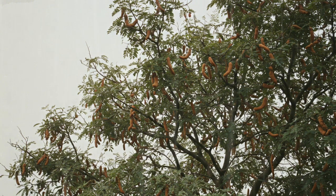Tamarind versus kokum. When I compare tamarind to kokum, I find tamarind's sourness to be more vibrant and versatile, while kokum offers a unique, more subtle tartness with a hint of sweetness that's great for certain dishes. But I personally crave tamarind's more immediate tang.